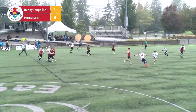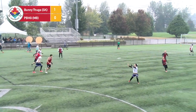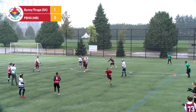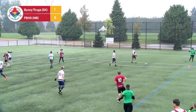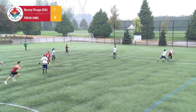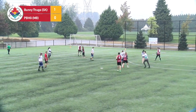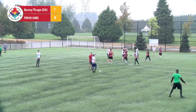Back to Benoon. Finds Beardsell. Now Jada Lim with the disc. Lim finds Benoon getting open up line, but that one sails too far in front of him, and he can't keep that in his possession. A good cut, but just not a good enough throw to make it connect there. So the Thugs now trying to get it out of their own end, unable to do so, and PBHG will look to take advantage here, convert on a short field turnover.